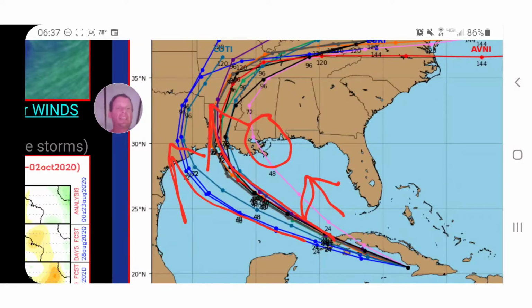Now you can really expand these spaghetti model views and get into where they show a different kind of setup of over 50 or 60 of them. I think when they run the software, they input about 50, 55 different scenarios of which way these storms may or may not go.